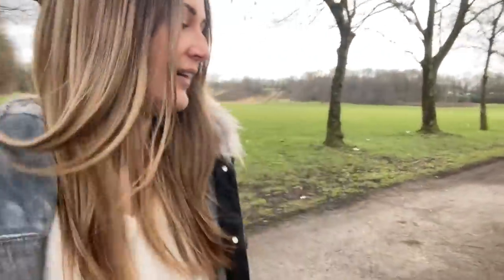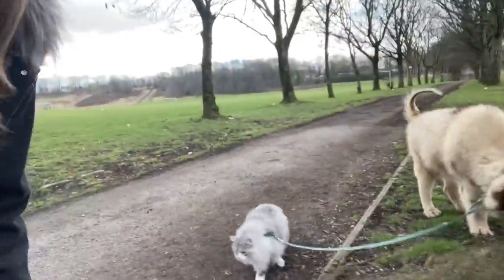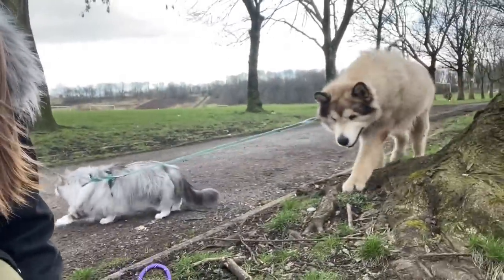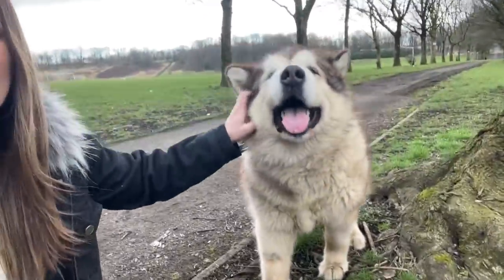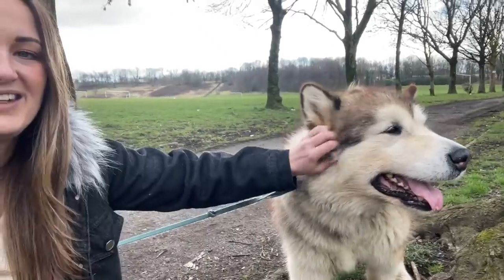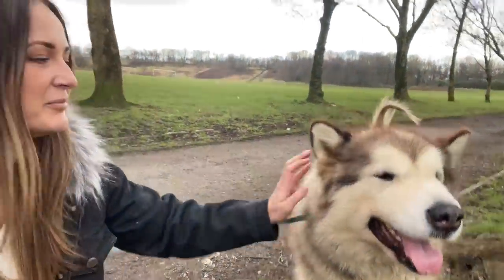So we are just taking Milo out for a little walk in the park, just Phil and Milo. We do this as often as I can. It's been less since we've had Mia. Hold on, let me get them in the frame. It's always Milo dragging Phil around too. You'd think it would be the big dog dragging the cat around at speed. But Phil's an old man now.